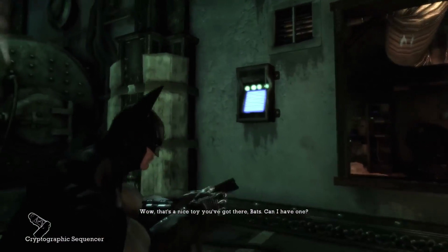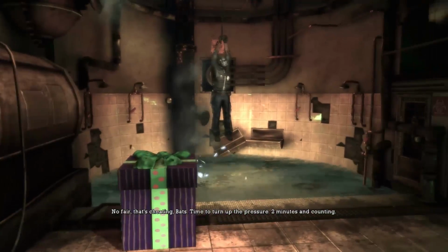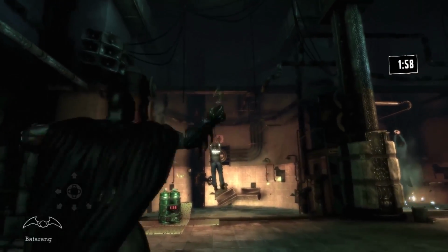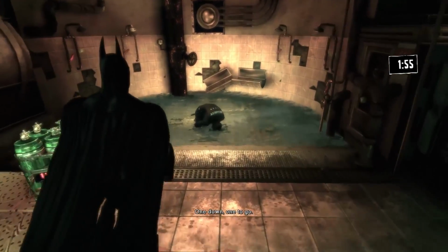Wow, that's a nice toy you've got there, Bat. So why isn't she pushing the button? She doesn't feel like it. Those two guys hanging around all day. One down, one to go. Because she's crazy.